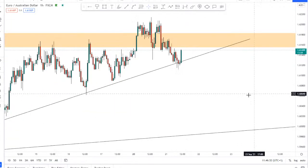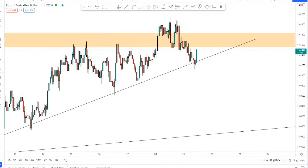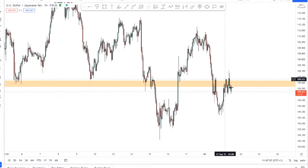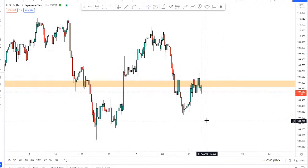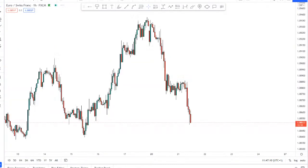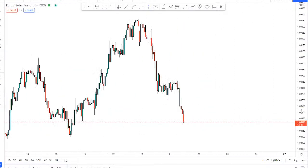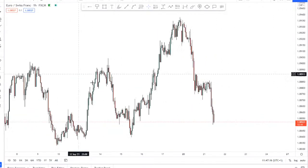Euro AUD, still holding that trend line there, looking a little bit bullish there. What else? USD Cad looks like it's holding onto that resistance there, so could be seeing some downside. Okay, USD Cad, we've seen some movement there, but yeah, not too much has really happened.